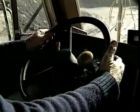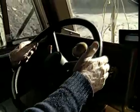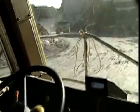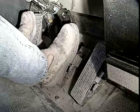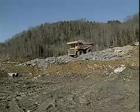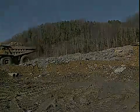Before you start down a grade, slow down. Select the proper gear, and be sure your retarder is functioning. Don't depend on your retarder and service brakes to slow your truck down after you've started down the grade. If your brakes were to malfunction, you can easily lose control of your truck. Generally speaking, a loaded truck should travel downgrade in the same gear required to travel upgrade when loaded. This rule of thumb will vary somewhat depending on conditions and equipment.